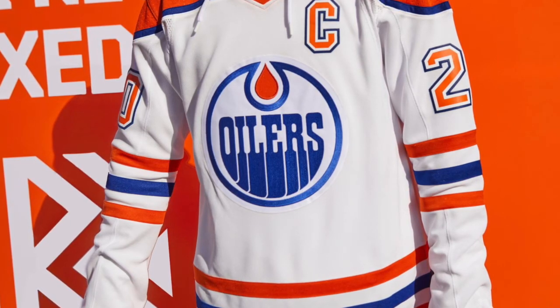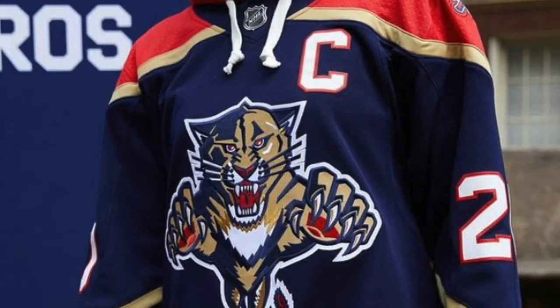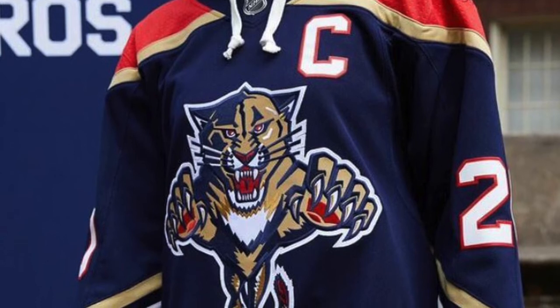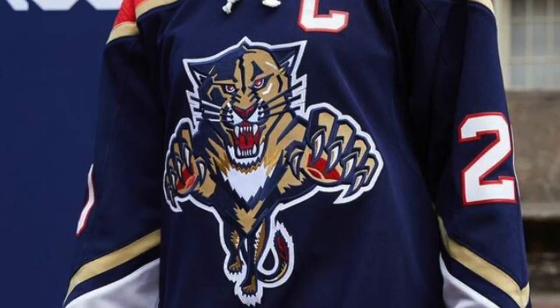Okay, next up we have the Florida Panthers. I have the same reaction as you there, Lango. First of all, that is a terrible logo, and I'm so agreed. Recently, I don't know why they brought it back. It's an absolutely awful logo. And it's way too detailed for a hockey team logo. And there's nothing that's really good about that, to be honest.